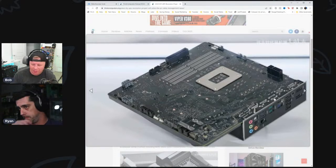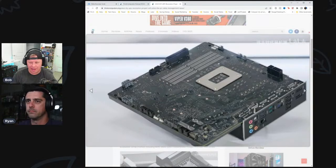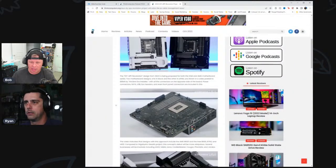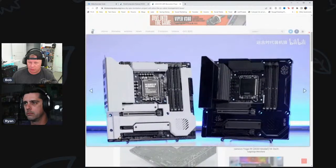I mean, we have cases now where it's hard to have a bad cable mess because you can hide it in so many cases these days. But yeah, this is from ASUS. It's called their DIY-APE Revolution design. Basically, they take your motherboard, and you can see on this motherboard all your connections are on the front, with the 24 pin and everything. But on this board, they're gone and everything is just covered, which does look better.